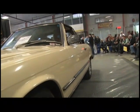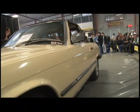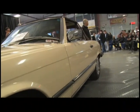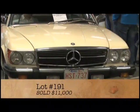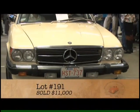10, now 11. 11 buys the car. It's selling now. It's sold for $11,000, back row.